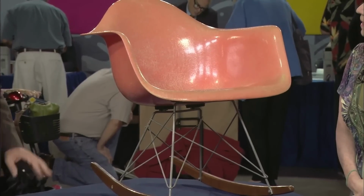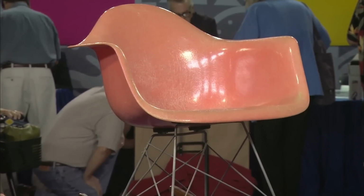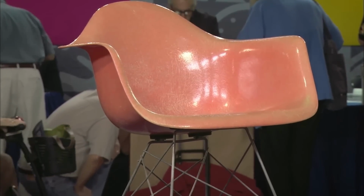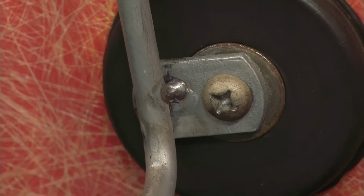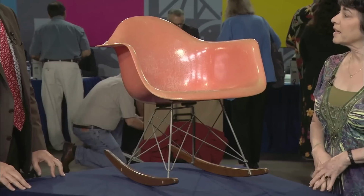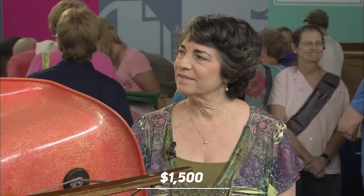Produced between 1948 and 1950, this chair was likely made after October 1950 when it was released in colors. Despite some refinishing and a minor repair, likely due to a loose strut, the chair retains its rarity and value, estimated at $1,500 at auction. Okay.